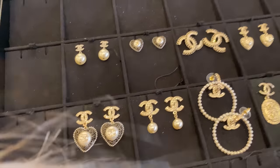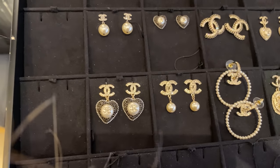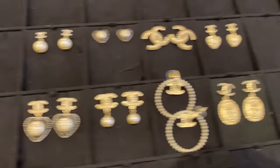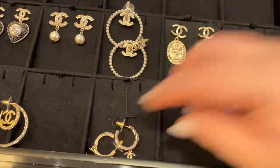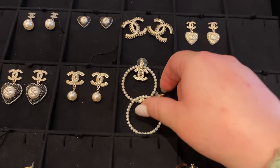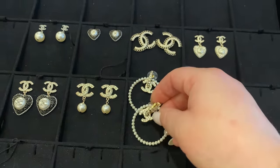Some earrings here. The hearts are very cute. They're beautiful. Like a 2-in-1. That is beautiful.